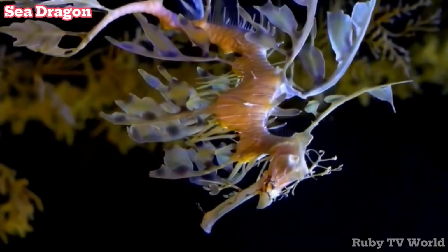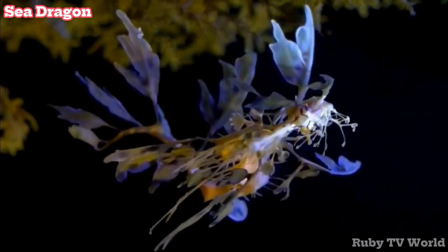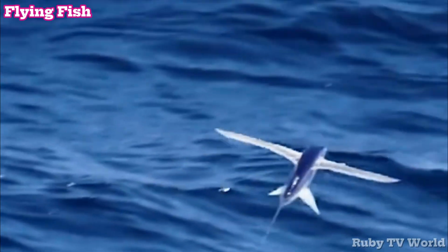Sea dragon. It looks like floating seaweed. It's related to the seahorse. It hides perfectly in kelp forests. Flying fish. It can jump out of water and glide. Its fins look like wings. It escapes from predators this way.